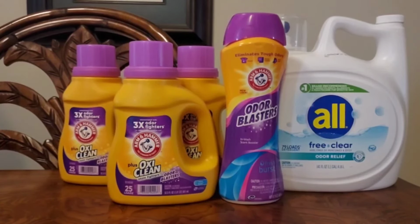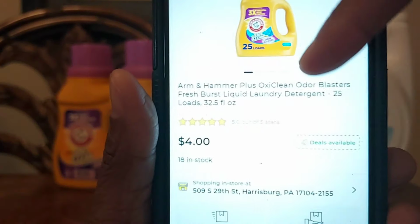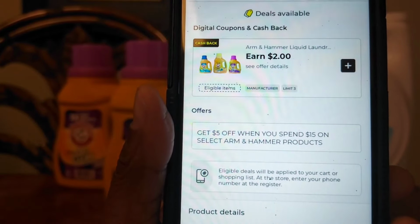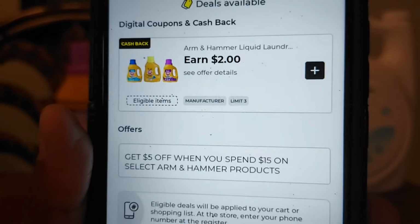Now, I chose to do my deal this way, but I'm going to show you that there are a ton of Arm & Hammer products that you can use to get you to the deal. Okay, so let me show you. When I scan the $4 Arm & Hammer detergent in, you see there is a $2 DG cash back, and that is for limit 3.